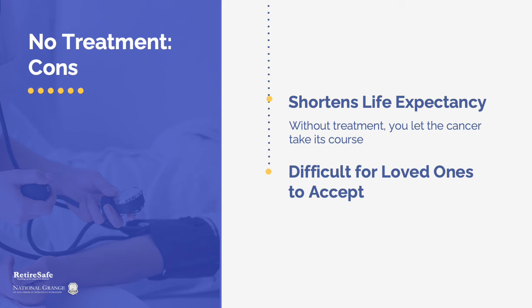It may also be hard for loved ones to accept. They might have different opinions for how to treat your cancer, but it is ultimately your decision, and it is important to be a self-advocate, a topic we will cover in later sections.